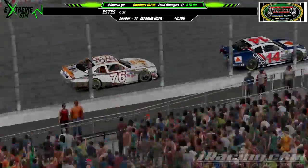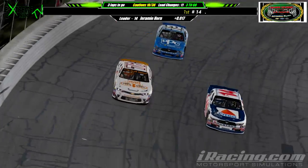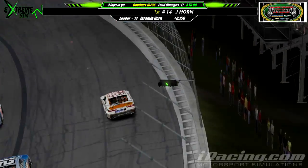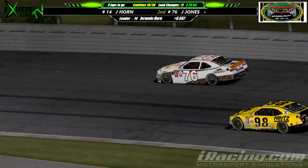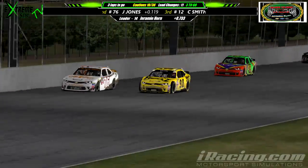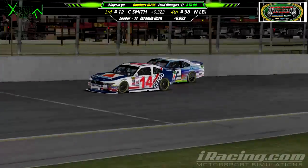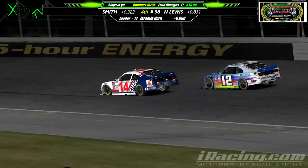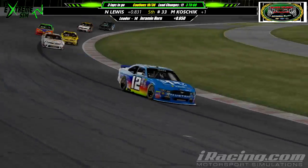Down the front straightaway, 3 to go for the Roaring Thunder National Series. Look at Josh on the outside. He drifts it around turn 1. He'll lose all kinds of positions. But here comes Charles up to 6. Charles now on the outside of the 14. Hard into turns 3 and 4. He's going to have to get that car turned if he's going to do anything.